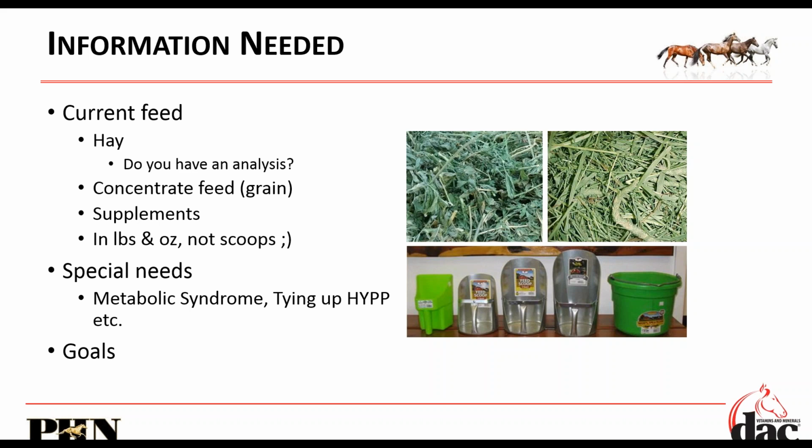Everything is listed in ounces, and yes, on the DAC labels we have scoops, but beside it, it will say how many ounces that is. So you need to know exactly how much of each of these you're feeding. Do you have any special needs? Metabolic syndrome, tying up, HYPP, where we're trying to decrease potassium.